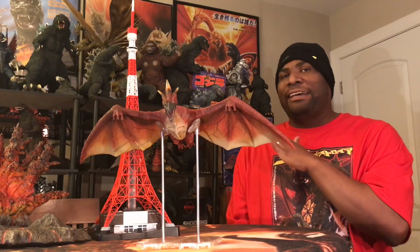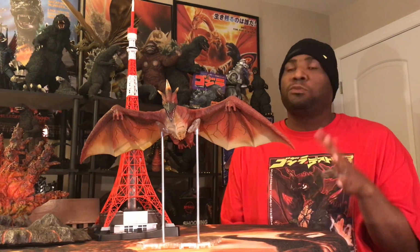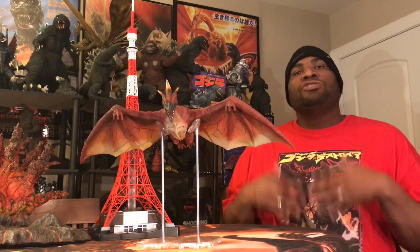Unless you straight up hate the kaiju or hate the film and you can see yourself going without the figure or the collectible piece, that's one thing. But if not, try and give it a chance. I'm living proof of that. And honestly, I can see X-Plus going back to this sculpt, as I mentioned earlier, with a regular version of Rodan in a brown color paint scheme.